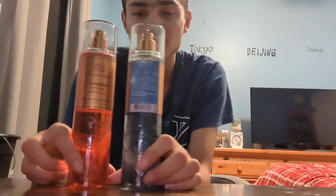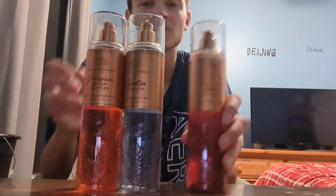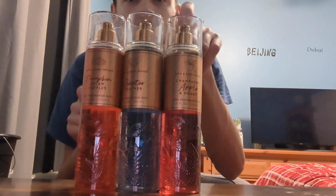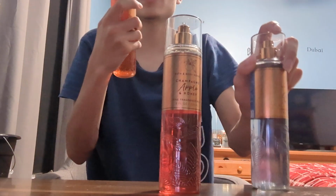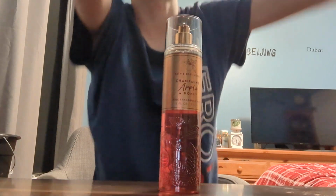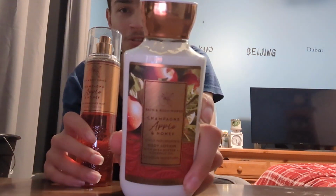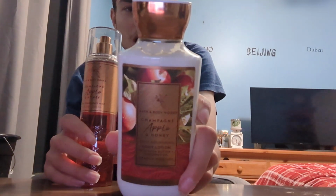Actually, look how cute these look together, though. And then, after the other one, I'll show you. But look how stinking cute these bottles look together. Which brings me to this one, which I'm going to talk about next. This one right here is champagne. Excuse me. Putting them up on my desk. Champagne Apple and Honey. I love this one so much, I got it in the body lotion as well. And the body lotion, oh my goodness, the bottle this year for Champagne Apple and Honey is on point.